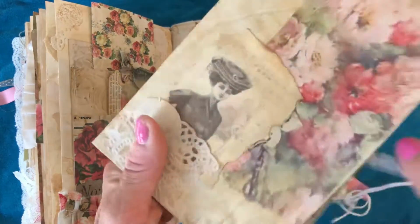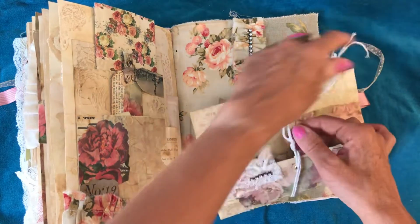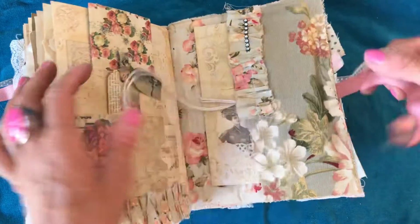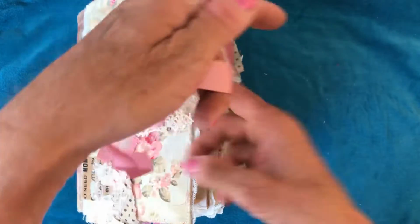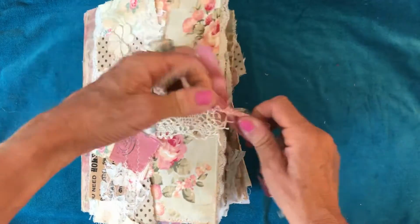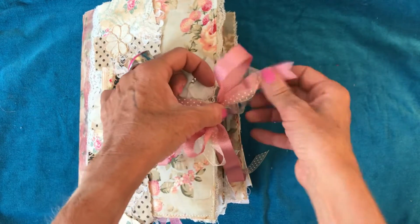So that literally wraps around and then just tucks in like that, and then that tucks into that pocket, and that's it. There we go. And so then the whole thing closes, and I try to tie it towards the front so that the bow is really nicely visible on the front of the journal like that. And then you can mess around with your bow and make it bigger or smaller, however you want it to be.